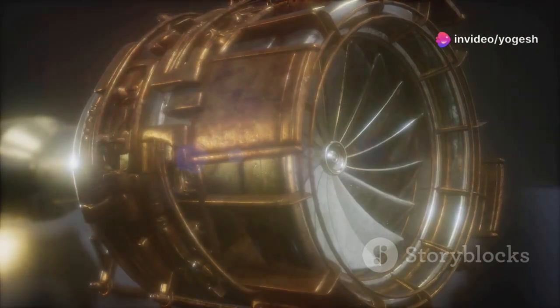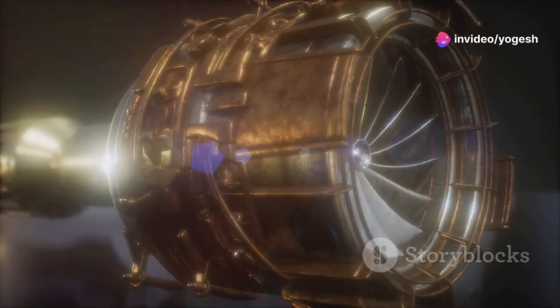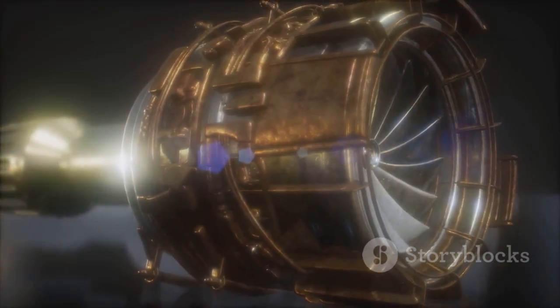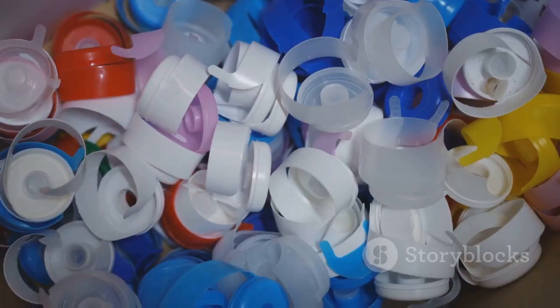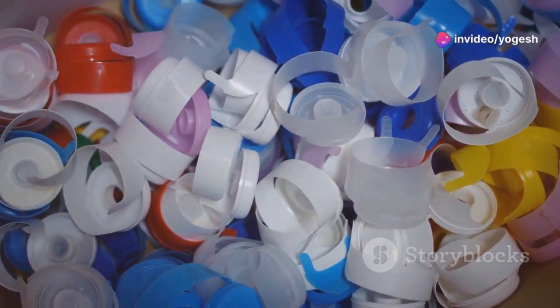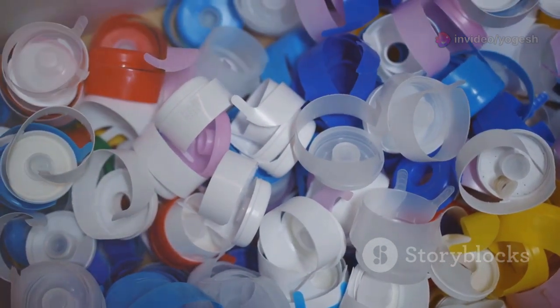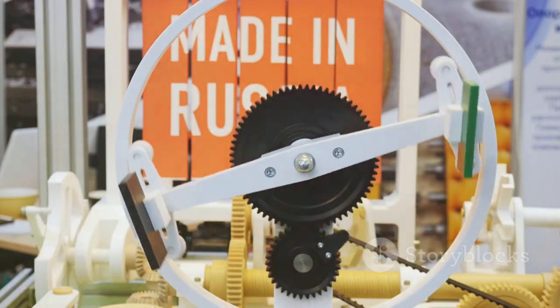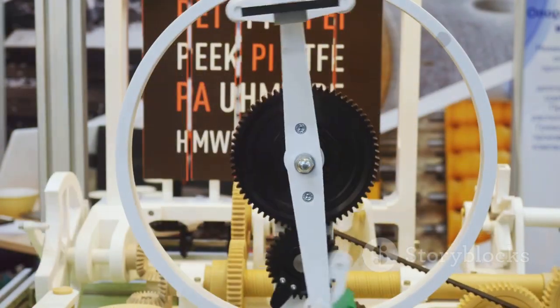You'll find PEEK in spinal implants, aerospace engine parts, and oil and gas seals, places where nothing else will do. It's trusted in critical applications where human lives or millions of dollars are on the line. The catch? PEEK is extremely expensive, 20 to 50 times pricier than ABS. It's a premium material and that price tag reflects its extraordinary capabilities. So, use it only when you truly need the best performance and can justify the investment. For most everyday applications, it's overkill.